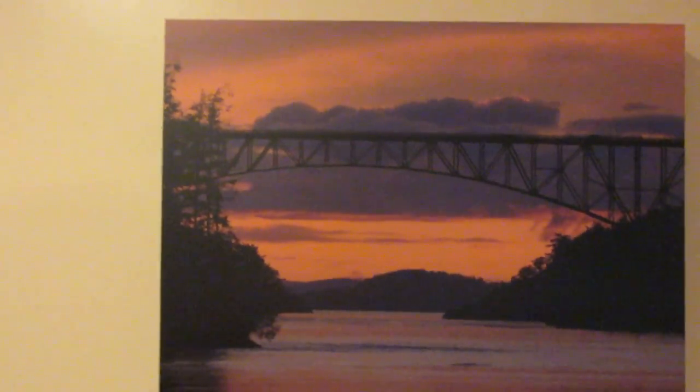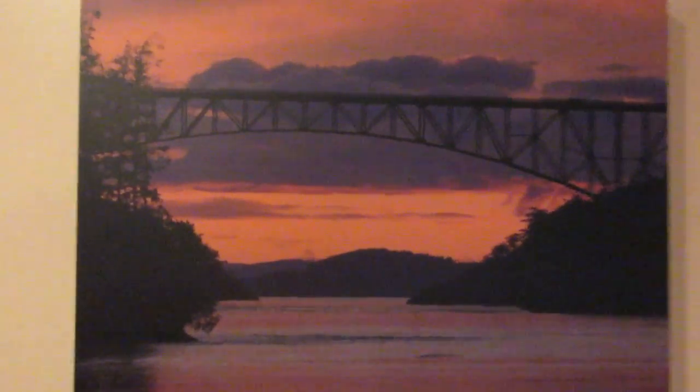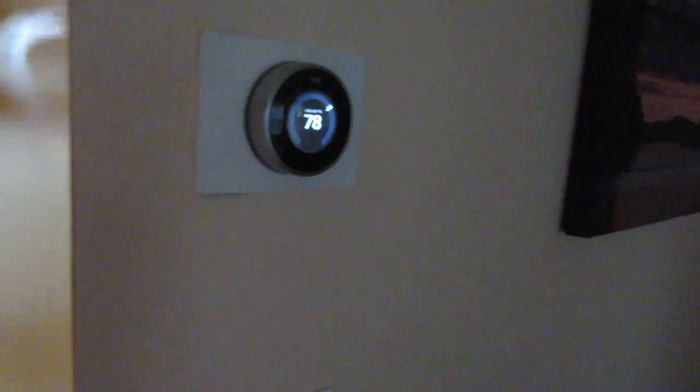And yeah, tell me this doesn't look like a painting. My roommate got this and it's supposed to be an actual photograph. It looks like a freaking painting. That's crazy. But let's go ahead and, oh, I love this Nest thermostat too. I can control it from my cell phone. Love it. When I'm too lazy to come downstairs and turn this, I can just do it on my cell phone. Everything's so cell phone compatible these days.